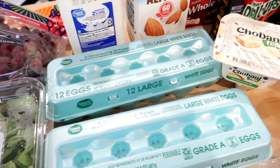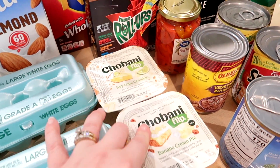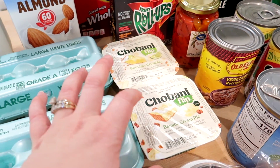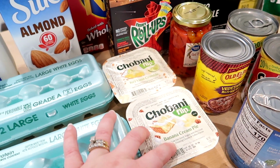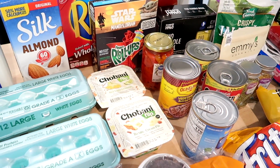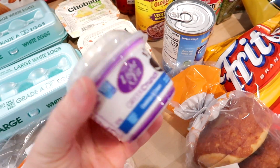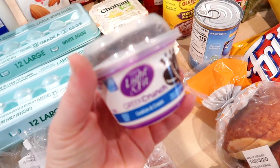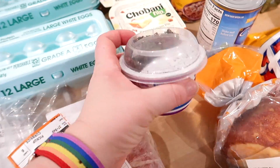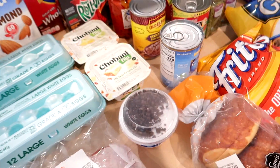2 dozen eggs. I got some Chobani flips. The kids have already eaten 2 of them. I got some key lime crumble, banana cream pie, and I think the other 2 I had were salted caramel and the chocolate hazelnut, but they're eating those right now. I also got some Light and Fit Cookie Crunch yogurt. Kira's on antibiotics right now, so she's eating yogurt every day.